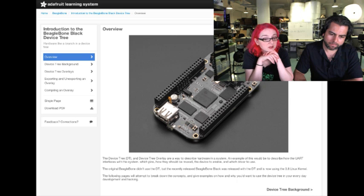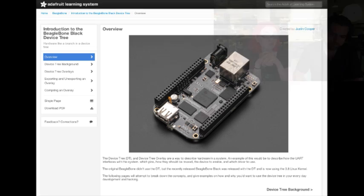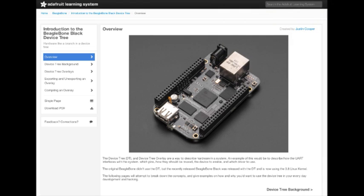Okay, and then last up, it's a little write-up about the BeagleBone Black device tree. So it's starting in the 3.8 version Linux kernel. Linus, actually, I think we covered this last week. Linus Torvalds said that he didn't want to have specialized management for all the different kinds of devices that ARM processors handle. And so he said, well, we're going to use a generic overlay system to handle pin muxing.